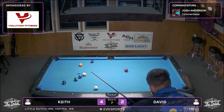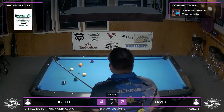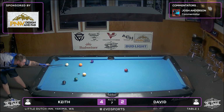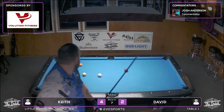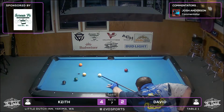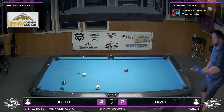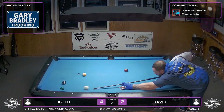This isn't easy. Too close to the rail to put a really good draw stroke on. So he's going to have to go forward. Great shot, David. That was a really good shot. All right, David's starting to feel it. Great shot. A lot of people are too afraid to put inside to come back across and try to play shape or run into the six. He didn't. He just played it the way it was supposed to be played.